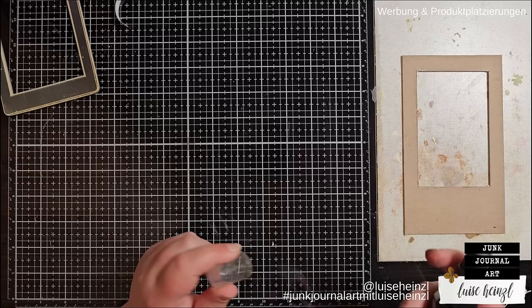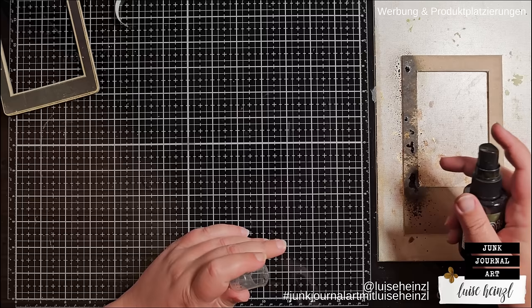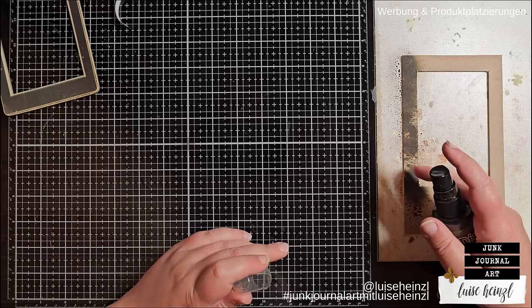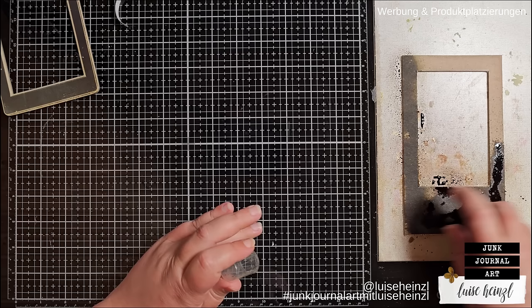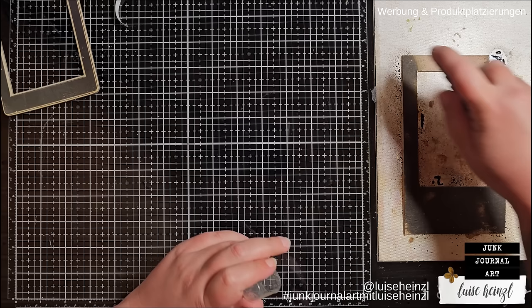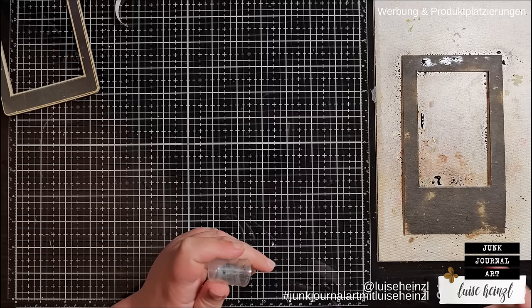And then I will first go over this and try to get this covered, but not so regular. So I'm pressing really slightly and I move this thing at the same time, so that it looks a little bit like my spray is clogged, but it isn't clogged. It's spritzing totally normal. But when you don't press so much, then you also don't waste so much of this spray and you get some really irregular areas. Look, this is what I was looking for.